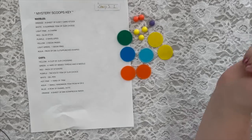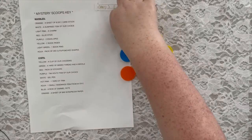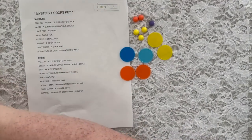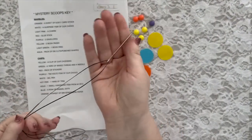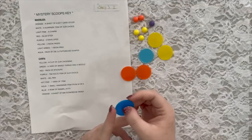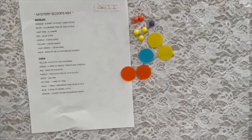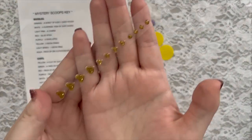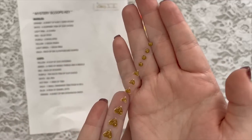Okay, Miss Sherry. So you got one green chip. You got a yard of wax thread and needle. There's your wax thread and needle. You got one blue chip. That means you got a row of enamel dots. These are cute. Very. Little gold sparkly heart enamel dot.